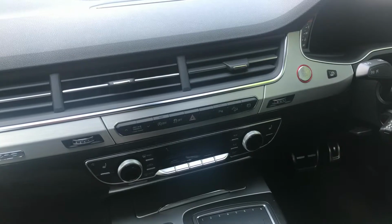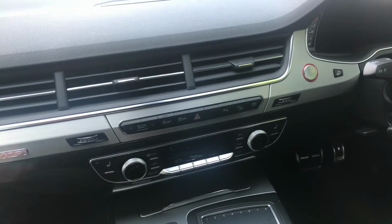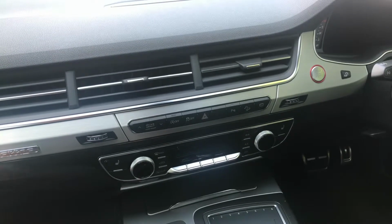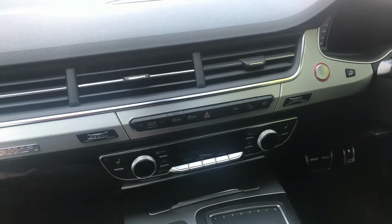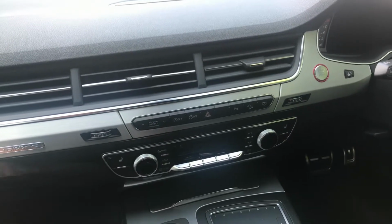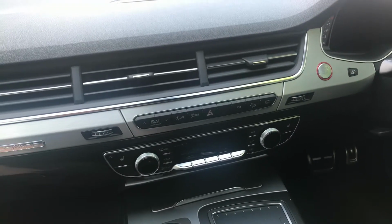For any more details on the product or on this vehicle, we've done quite a bit of other work on an SQ7, so check out that video. I'll pop the link for that video below. That was quite an impressive system that we did, and we also did a category 5 tracker on that one.